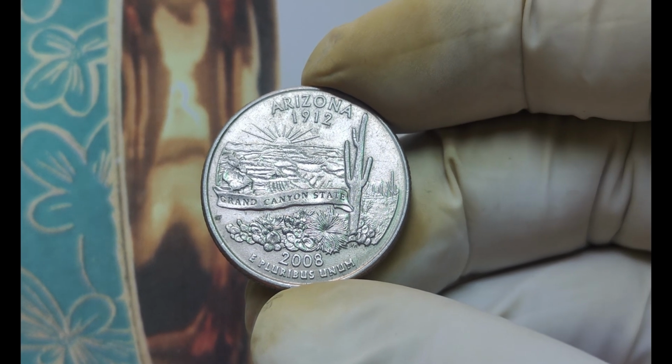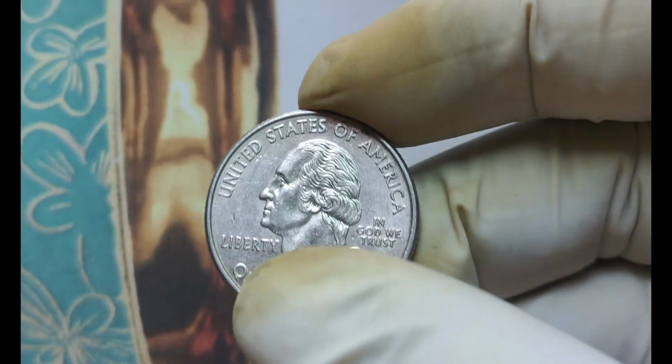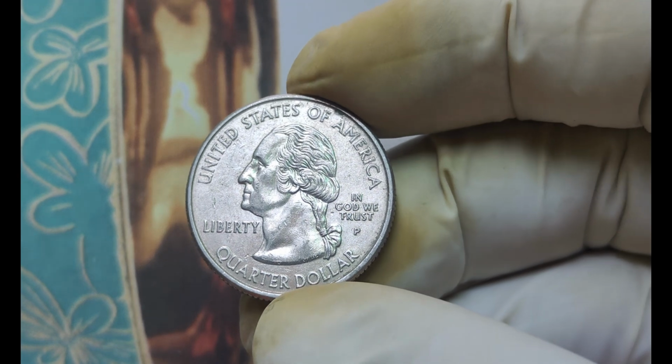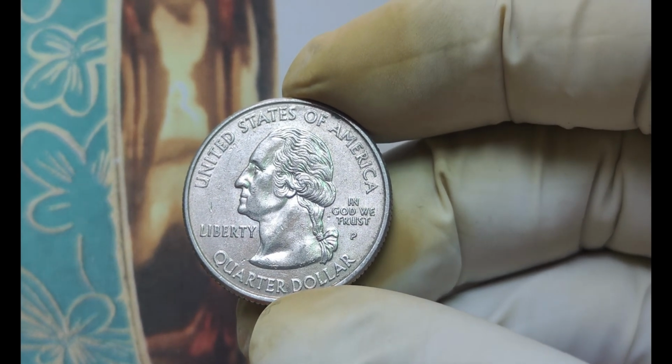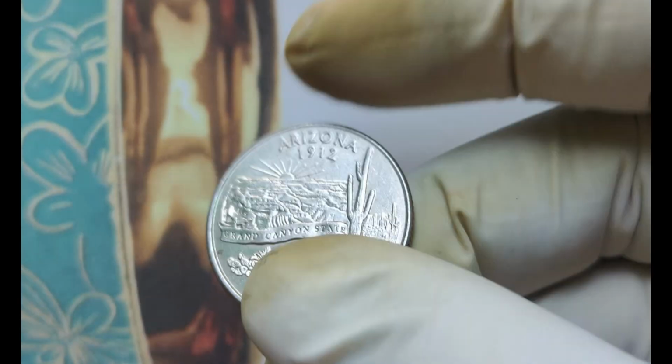Imagine finding one of these rare gems in your spare change. Coins with significant errors have been known to fetch thousands of dollars at auctions. And if the condition is pristine, graded as MS 68 or higher, you're looking at potentially life-changing money.